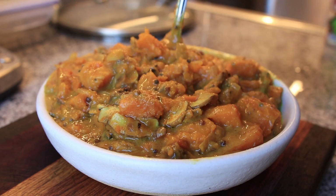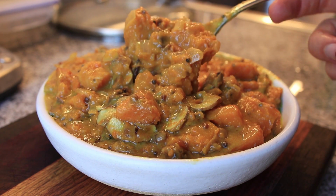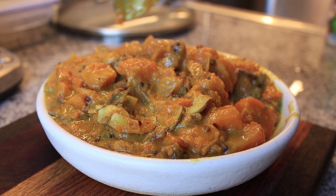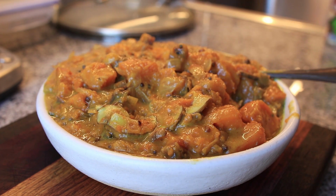So the next dish, we are shifting gears a little bit. I guess you would call this more South Indian cuisine, where you see more coconuts, because this dish has a lot of coconut milk in it, but it's pretty much just a coconut curry. Very basic stuff. You can use any vegetable for this dish, but we are going to use butternut squash.